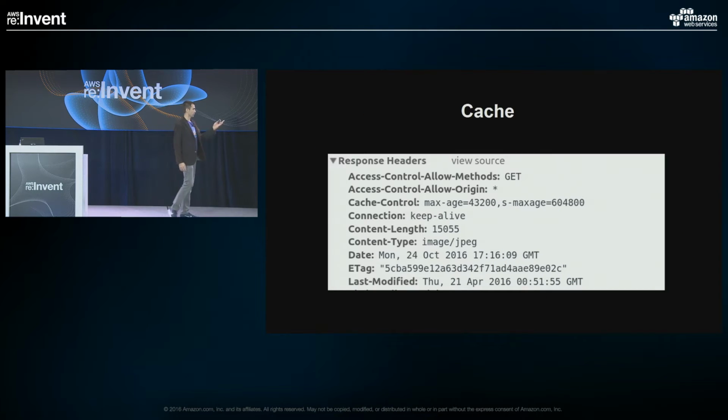So let's look at some of our response headers. You can see we have cache control headers. We have a max age of 12 hours and an S-max age of 7 days in this example request here. This is for a satellite tile. And you can also see a couple other things. We have an ETag set and a Last-Modified header set.